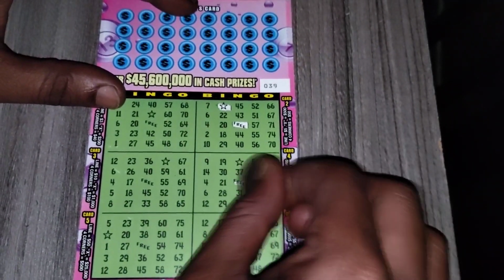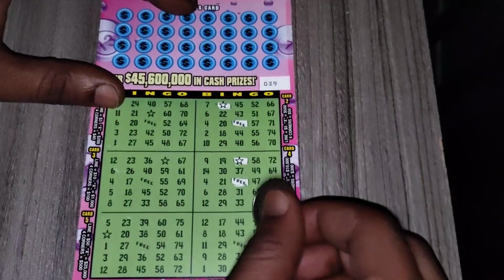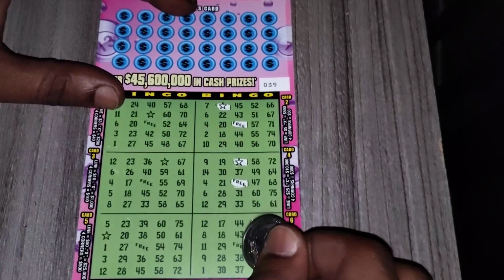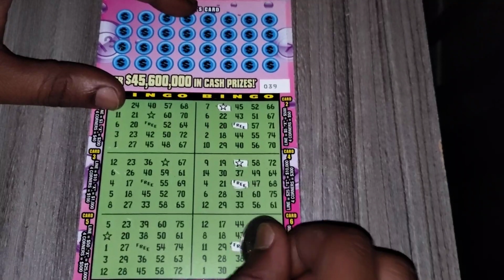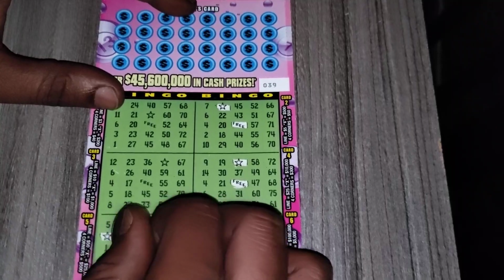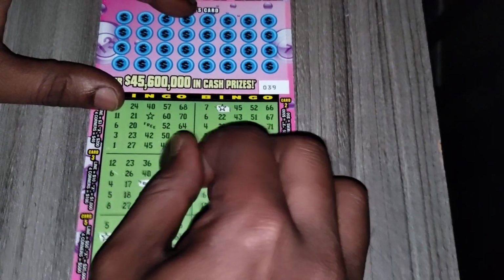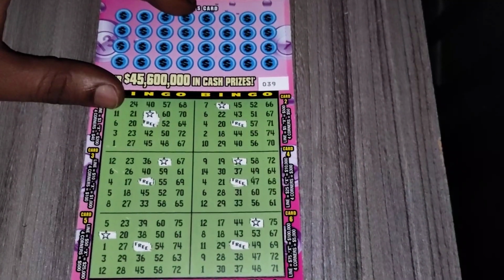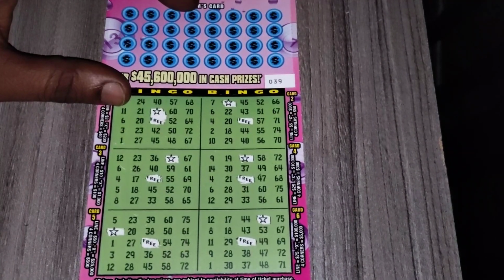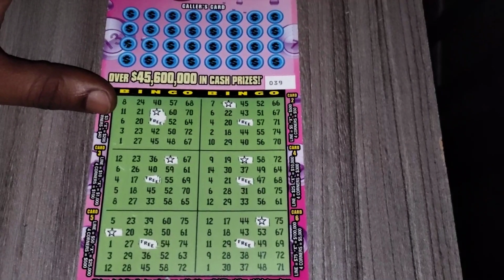That's what I always do, guys. I always get those two out of the way first, then after I get started with the numbers. All right, so I got the 3 and the stars out of the way. Now let's get started with the numbers.